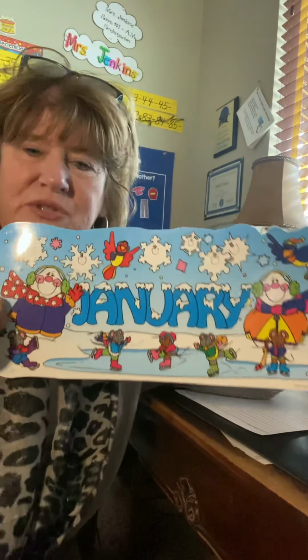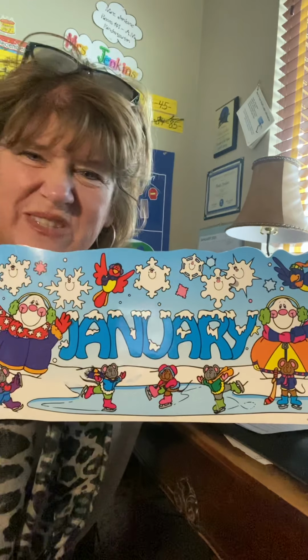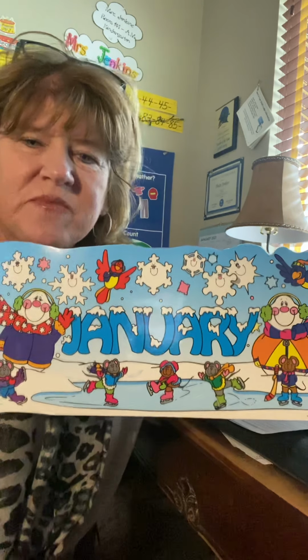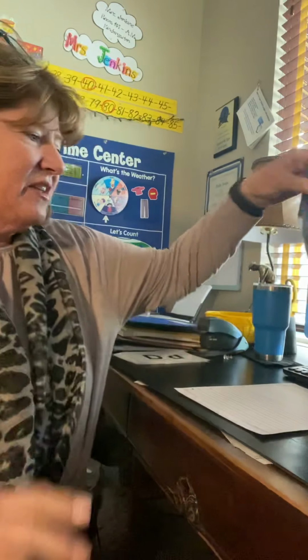But I do allow the kids to look around the room. We always have our sight words up on the room on a pocket chart, okay? They would see the word January on the calendar. And then sometimes there might be other words around the room like snowman or snow or things like that. If not, they just sound them out, right?